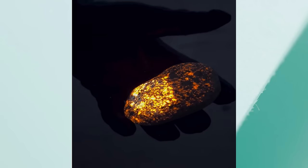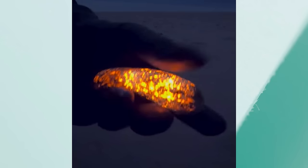When exposed to UV light, cosmic stones emit a striking glow. This phenomenon occurs due to the presence of fluorescent or phosphorescent minerals within the rocks.